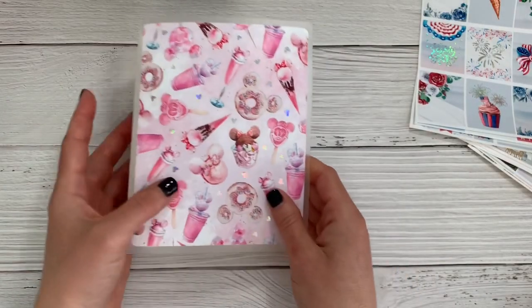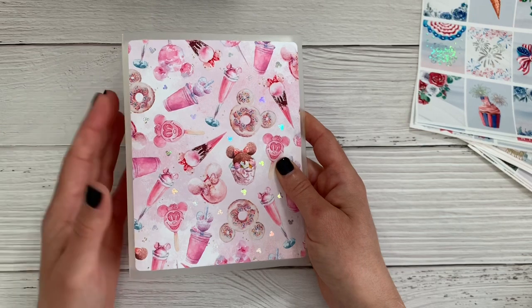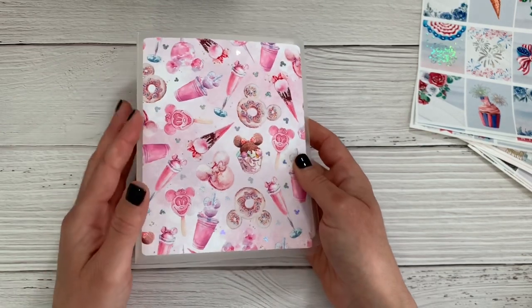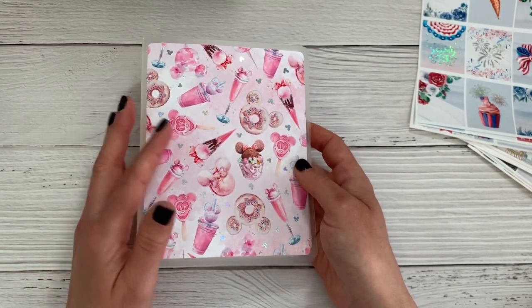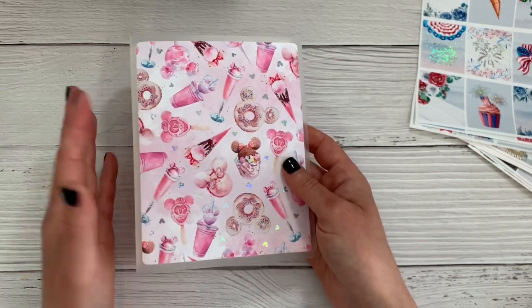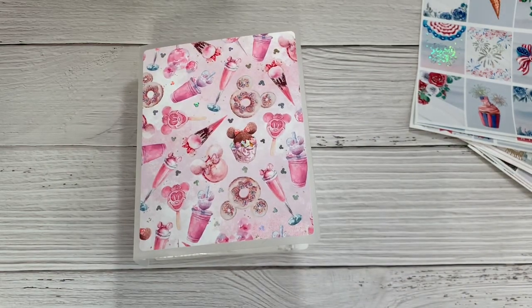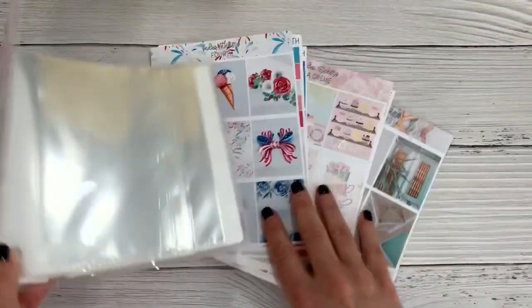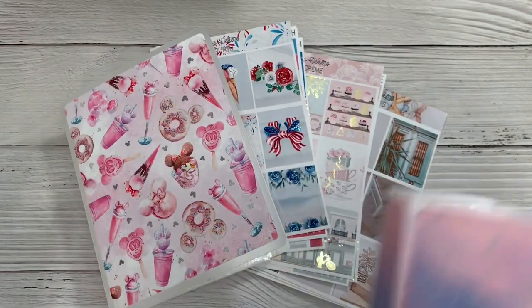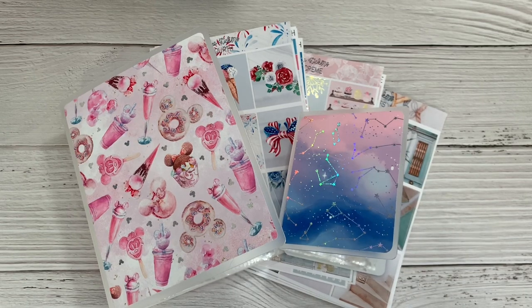So I think that she may come out with these as a regular item in the shop, but for now I think they were just for the sale, unless she has added them and I just didn't notice. But it is perfect. I absolutely love it, and I love the design. So that is everything that I got from Sadie Stickers from this order, and you know for sure you will see more from her in the near future, because I'm obsessed with her stickers and I can't stop.